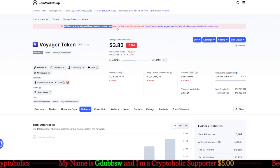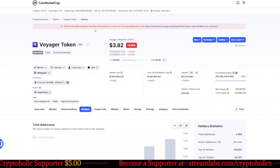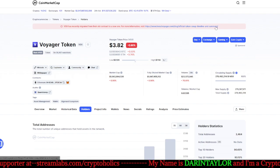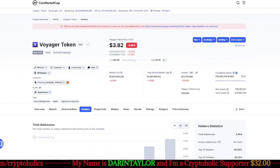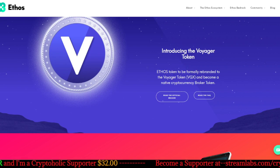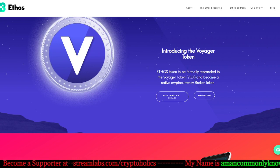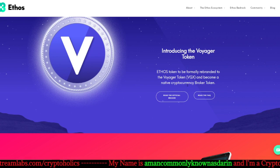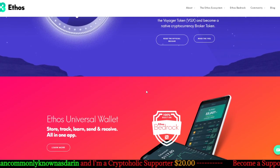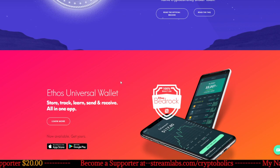So you can see right here at the top, it says VGX has recently migrated from their old contract to a new one. For more information, click here. And it tells you a summary of why they did it. Ethos, I haven't read through this much. Ethos token to be formally rebranded to the Voyager token, VGX, and become the native cryptocurrency broker token. So people wondering where the Ethos went, that's where it is. It is now part of VGX.